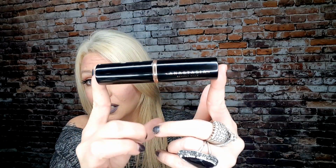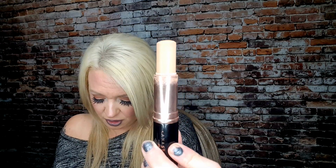The next one is a new find that I just recently fell in love with. It's not really high end. It's only $25, but for some people they might think that's high end, considering what you get. It's the Anastasia Beverly Hills Little Stick Foundation, and it's super cute. It's a little stick, but it is $25 for this much product. So you can be the judge on if you think $25 is worth this or not. But basically, it's extremely dry.